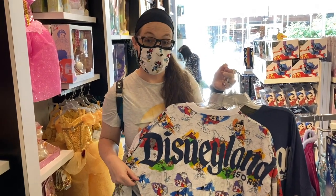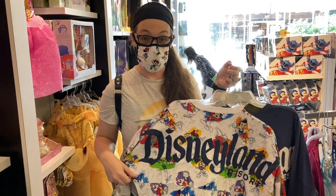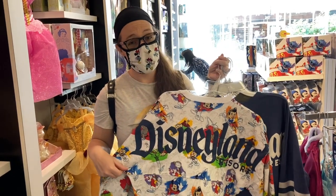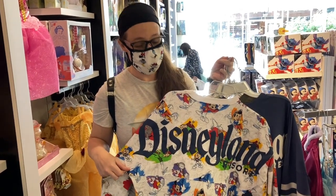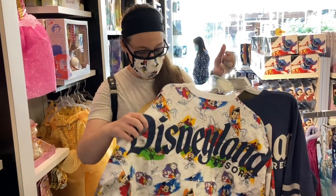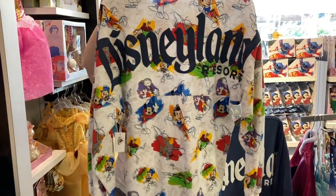Okay, so we've mentioned how many Disneyland products they have here. So they do have a ton of Disneyland spirit jerseys. I saw this one the last time and I might end up having to go home with it today. So this one is only $19.99 for a spirit jersey, and check out all that fun animation stuff that's on it.